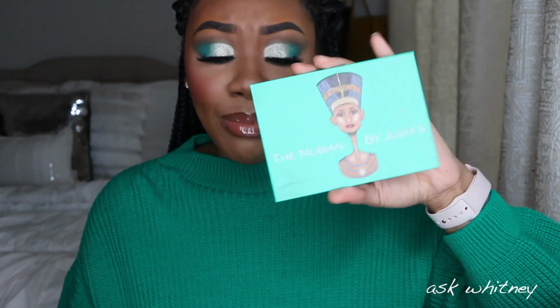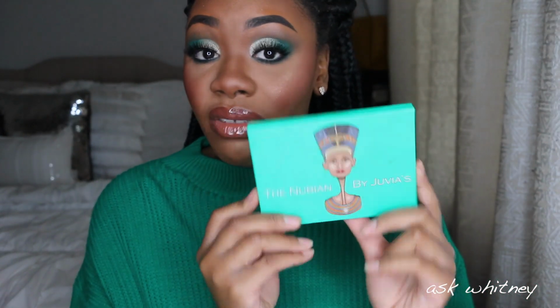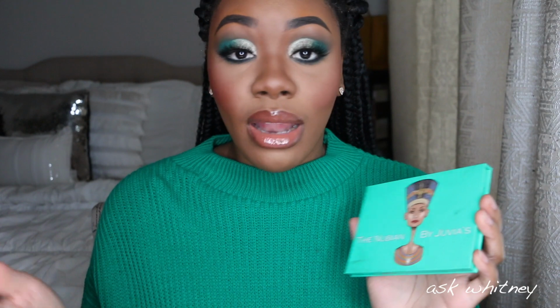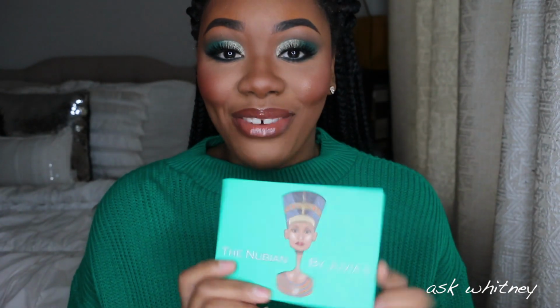And y'all, it's small and petite, you know? And so if you are someone who travels a lot, this is definitely travel friendly. Or if you're someone who doesn't like bulky packaging, I know people like that. I've been at work at times, people have told me, Whitney, I would really like to buy that palette, but it's just too big. I just don't like it. It's bulky. And so this is definitely small and petite. So I would definitely say this is a must-have.